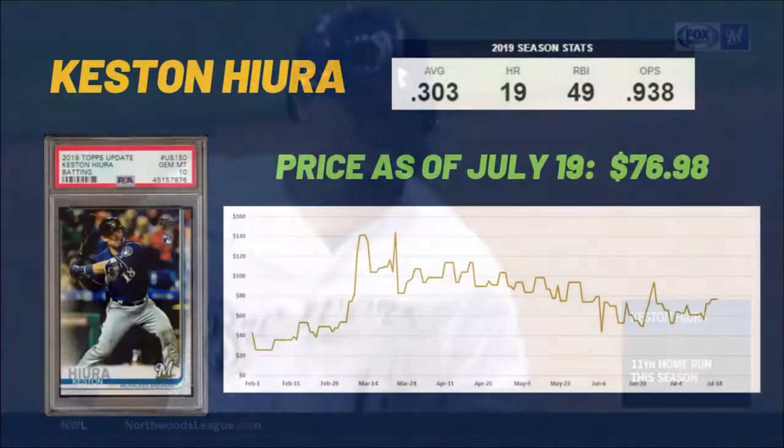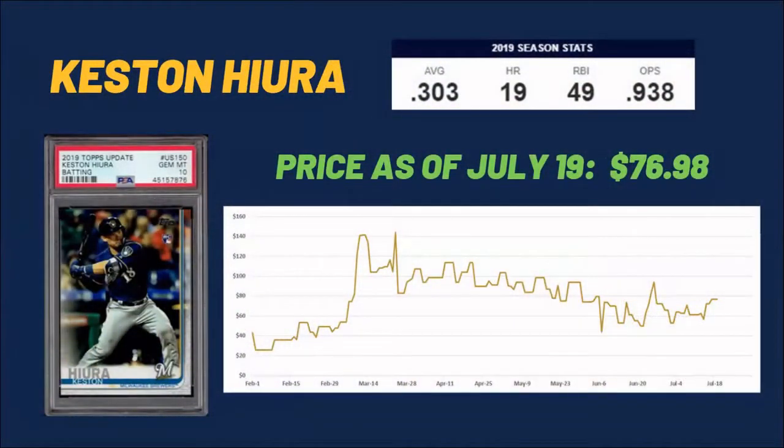I would be investing in Keston Hiura's PSA 10 Topps Update card from 2019. His price as of yesterday is $76.98. This is based on eBay sales. For a couple of these rookies that I am mentioning, I have been collecting their eBay sales data for the past few months, dating all the way back to February 1st. And I've compiled all those numbers and all that data into a graph showing his price changes for each day.